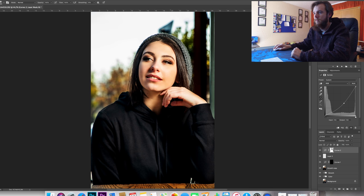Cool trick is just to look at your layer mask, see where you've already brushed, and fill in as you go along. Now see, all we do is create more layers and more layers, and we do it in a very non-destructive way. It comes out looking really nice.